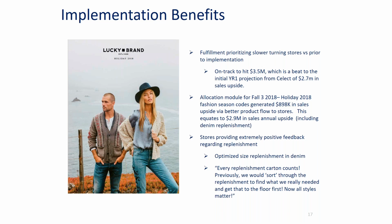On the allocation module, we started with our fall 3 initials, so we went live around 8/15 last year. So fall and holiday was allocated. We really saw the benefit on the sales, and where Select is showing this upside is against what the old allocation system would have done.